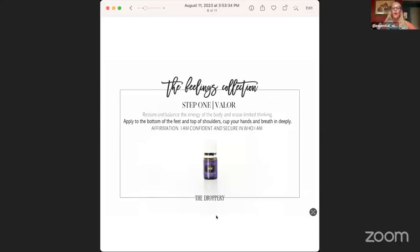Number 1, we're going to take our Valor. Let me go ahead and show you my graphic before I forget it. Step 1 is Valor. And what you'll see in most of the Young Living protocols, you start with Valor. Most of you have this oil, and it is great on the bottom of your feet. Here it also says the top of the shoulders. What they talk a lot about is, of course, what you say affects you also. So you want to be positive with yourself, but definitely take this oil. You want to do this protocol a couple times a day if you can, at least in the morning and or the evening. It's best if you can do it in the morning and the evening.